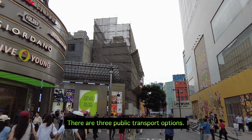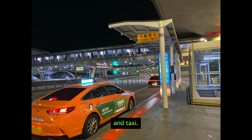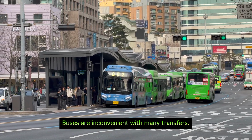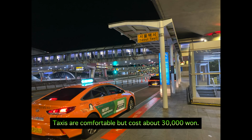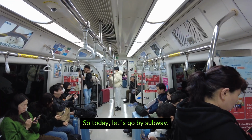There are three public transport options: subway, bus, and taxi. I recommend taking the subway. Buses are inconvenient with many transfers. Taxis are comfortable but cost about 30,000 won. They can be faster, but traffic may delay them. So today, let's go by subway.